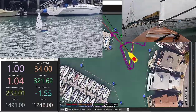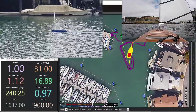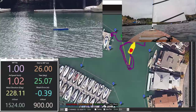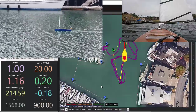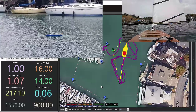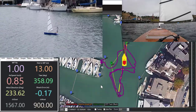The jibe throws it off. It's way off course now. There it goes. Waypoint 2 is that away, man. Or waypoint 1. Could use some feedback of heel into rudder, probably. Might help the rounding up.